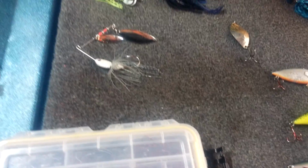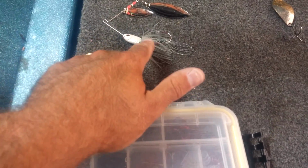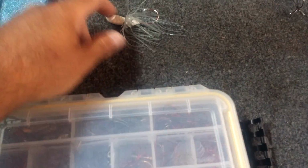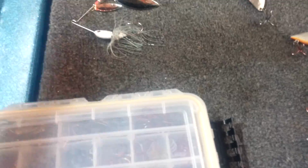But anyway, after digging deep and not having any more of that color, I had a buzzbait with that color. I took the skirt off it and put it on this one and started throwing it out, and sure enough, boom, start catching fish.